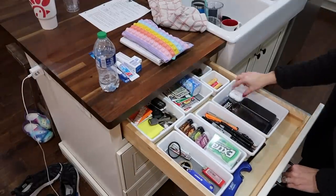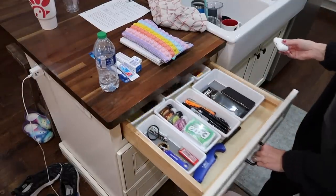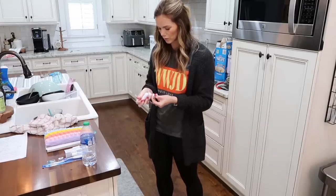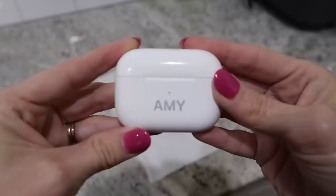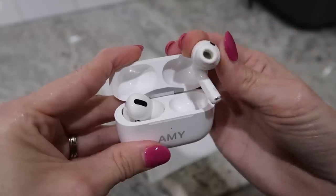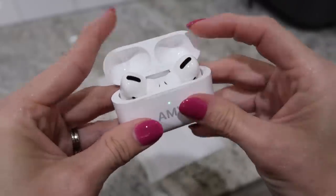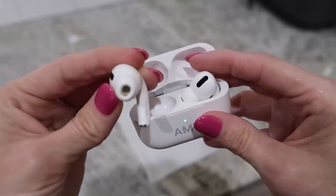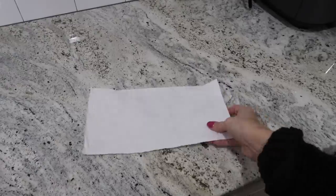So I pulled out my AirPods and my son had actually been using them the other day and this is my reaction when I pulled them out. Gross. So of course, before I could start listening, I had to clean these out. They were pretty gross. They weren't as bad as they have been in the past. My son has very waxy ears. He also has his own earbuds, but his were dead, so he borrowed mine.